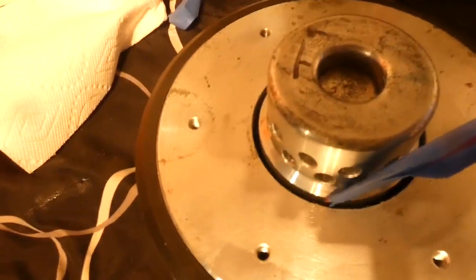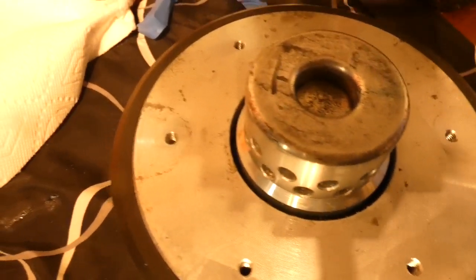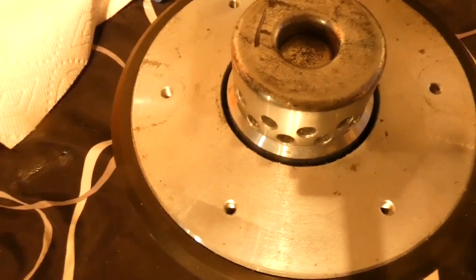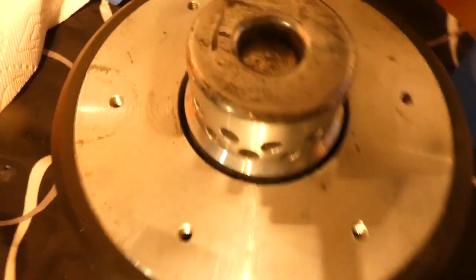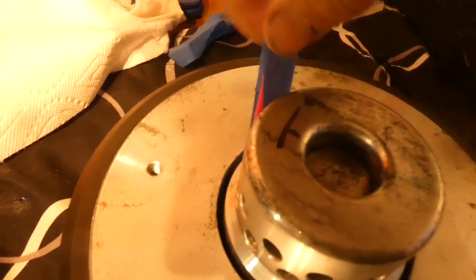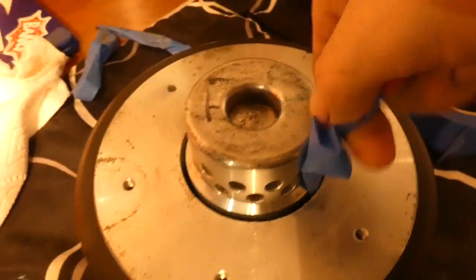These gaps on these W7 motors are obnoxiously small. Sundowns have a really big gap. Fosgate Powers have a huge gap. This does not. So basically I just took an old piece of a cutting board. That's what I used for shims for the Sundown. But I just wrap tape around that bad boy.